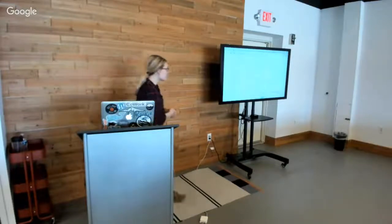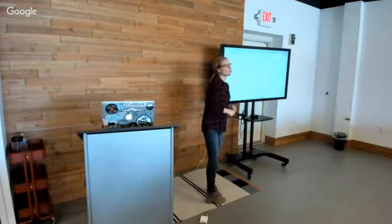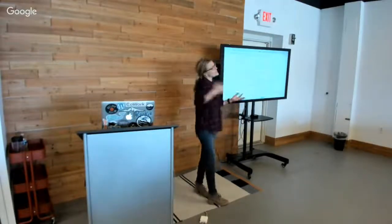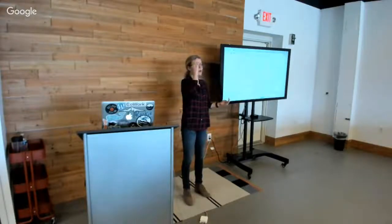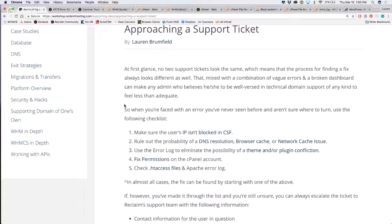But again, let's say we've checked the student's IP address, we've made sure that it's not a local browser cache issue, and we've checked the error log, and it turns out there's not even an error log. There's no errors on the site as far as File Manager knows. So what can we try next? The next step would be to run this FixPerms script.